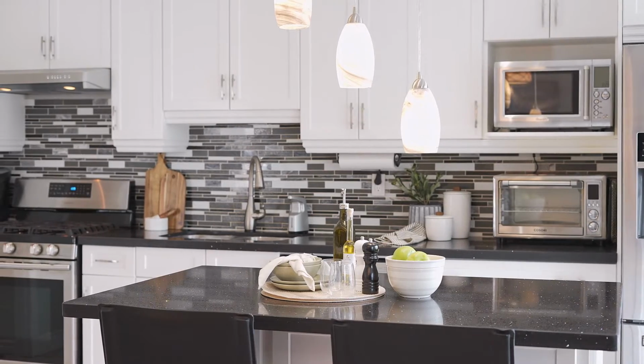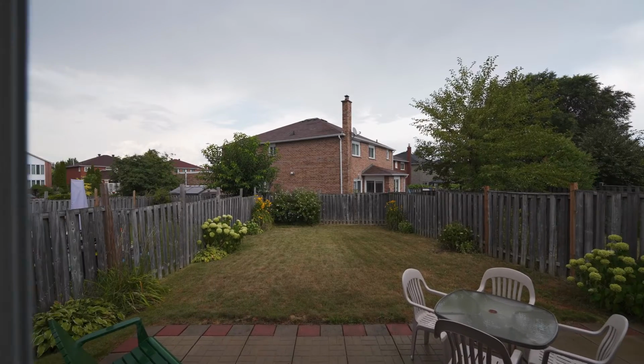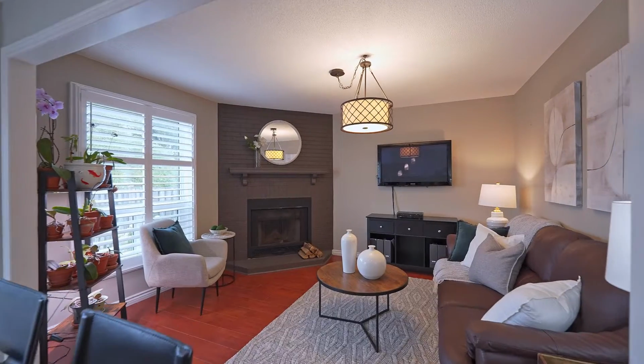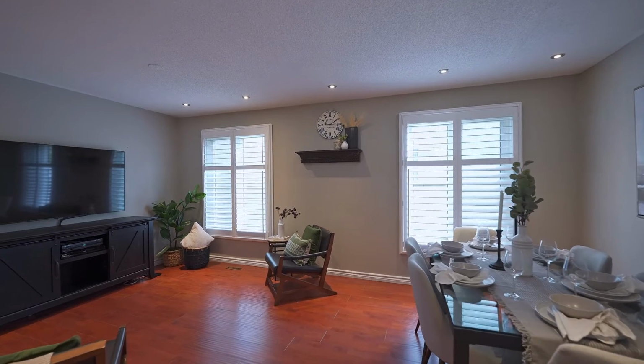Hi, we're here in the kitchen at 6 Harness Circle. What an amazing space. Love these countertops, white cabinetry, full height, gorgeous stainless steel appliances, beautiful walkout here to the backyard. Absolutely great to entertain. We've got a fabulous family room, living dining combo, great entertaining space down here.